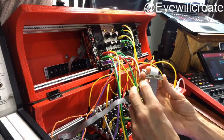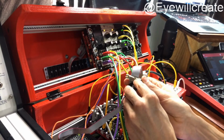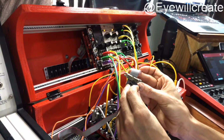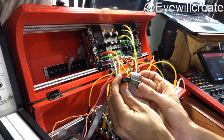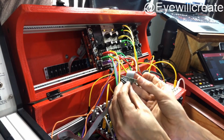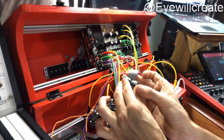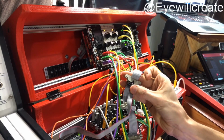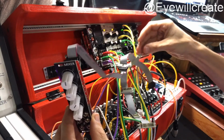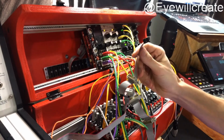And you would just plug this in, like so. There's a key. You see the keyway right here? There's a keyway, and on the other side, there's a notch. There's only one way this can go in properly. So you do want to make sure you're doing this part right, because this is very important. So then now, this is essentially connected to the flying bus board. The flying bus board needs to be connected to the power module.